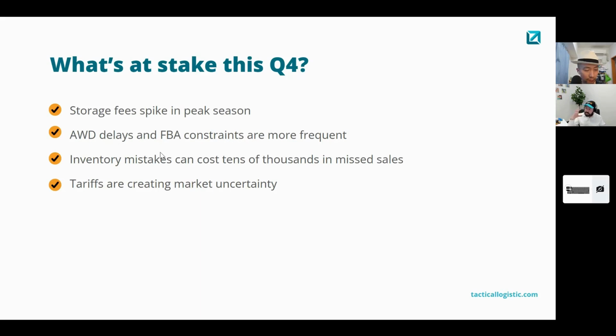So always be mindful. Test the waters, right? See how it works. Obviously in Q4 I would send more than I would send in February if it's a seasonal product. But test the waters. Just because you don't have a warehouse or don't know who to talk to doesn't mean you have to dump everything in FBA.